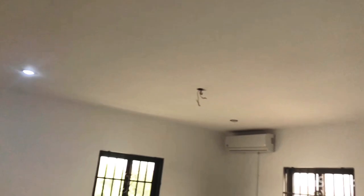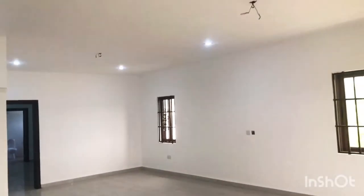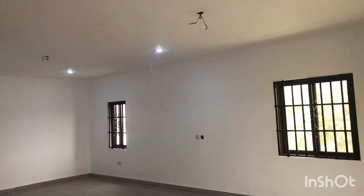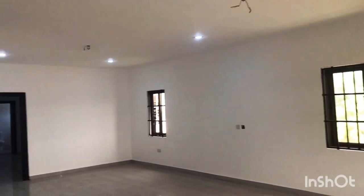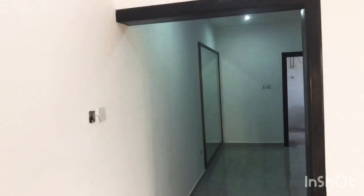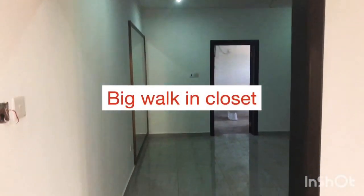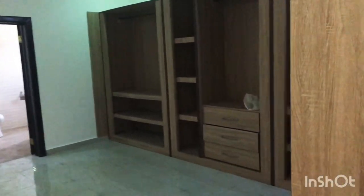the master bedroom. This is the master bedroom. It's a huge master bedroom. Okay, so this is the master bedroom, it goes all the way in there. Let me give you a clear idea of how big the master bedroom is. From the bedroom, we are heading to the closet. This is indeed a full walk-in closet.